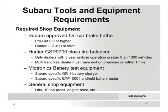That's why it's in there. The second one we have is a GSP 9700 Hunter tire balancer. This is their advanced diagnostic balancer that has road force variation measurements. And that is required for any dealers that have a 5-year unit in operation higher than 1,000. So it's basically just a judgment of their market area and the customer base. We calculate that every year, and if a dealer goes above or below that, they either have to add it or they no longer have to have it, but obviously usually they're going to keep it.